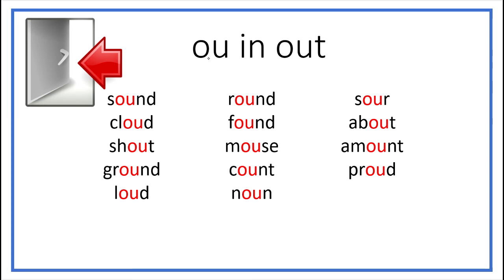The next one we have is ow in out, O-U. So we have s, ow, n-d, sound. We have cl, ow, d, cloud. Sh, ow, t, shout. Gr, ow, n-d, ground. L, ow, d, loud. R, ow, n-d, round. F, ow, n-d, found. M, ow, s, mouse. K, ow, n-t, count. N, ow, n, noun.